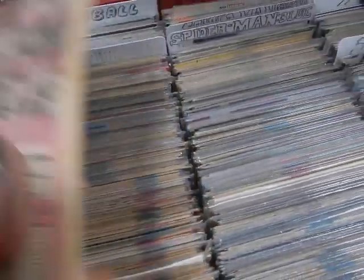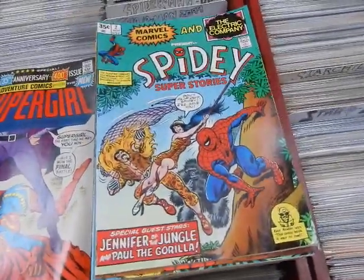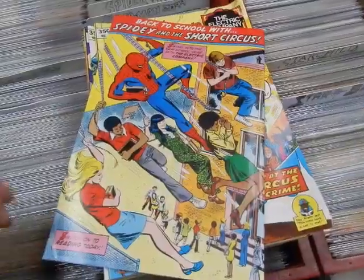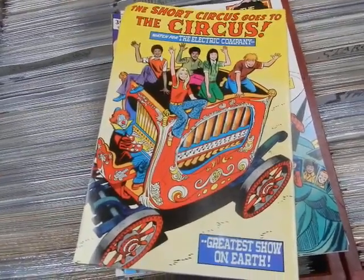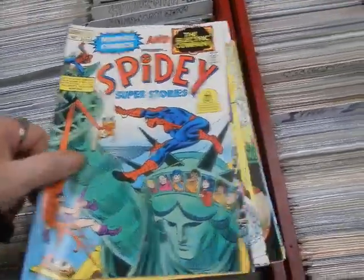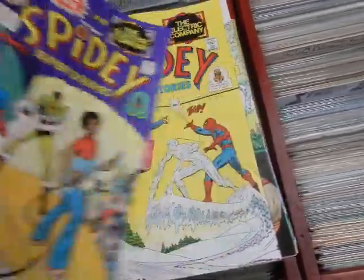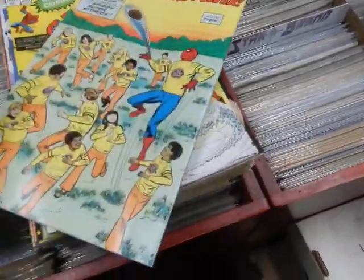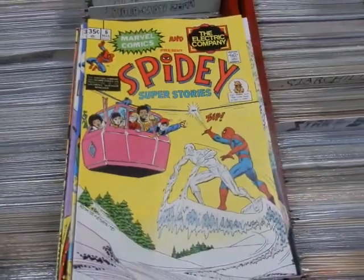This is Monday, the 17th, and I just bought a new collection. We're going to go through some of these right now. We got a bunch of Spidey Super Stories, starting with issue 2, front and back cover. Got issue 3 here. John Romita Sr., or John Romita, did these covers to start off with. You got issue number 4. Issue 5, got the Shocker. Got to see some classic Marvel Spidey villains come back that they didn't have time for in the regular Spider-Man series. That was folded. I've got number 6 here with Iceman.